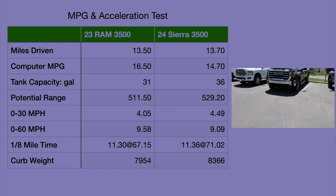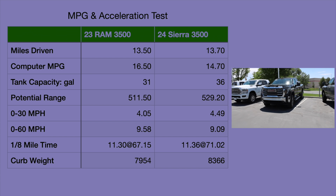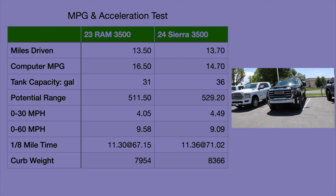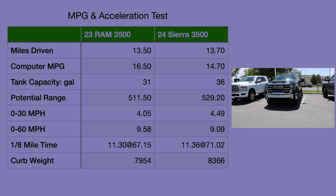Now, I am actually surprised by the fuel economy because it is really hot outside and heat is pretty good for diesels. I mean, of course they have really good cooling systems on these trucks, but with that being said, in the wintertime, diesels don't do that great for fuel economy. So we'll have to retest these trucks in the wintertime at some point.